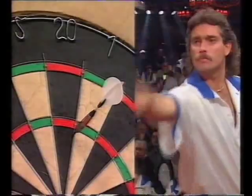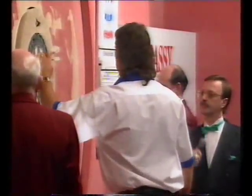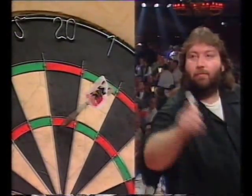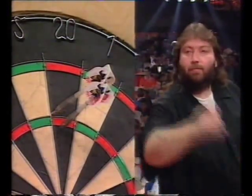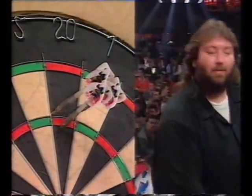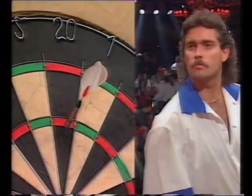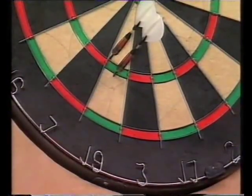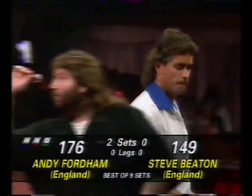140. 100. Yes, just masking the bed, trying to get in there. Might have been better coming down for 19s, but he's staying there. 60. This is Beaton's chance. 19s for him. 58. Well, the happy Adams family gave us a great match last night against Steve.